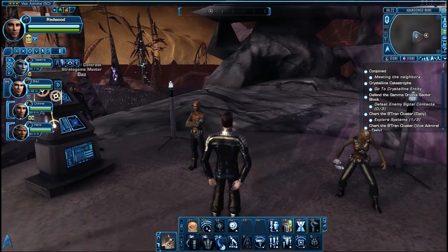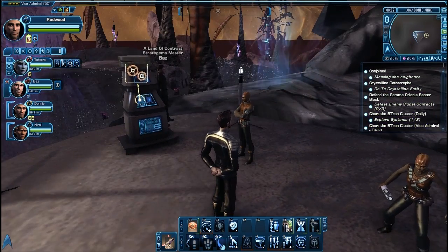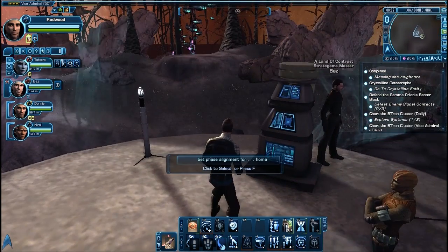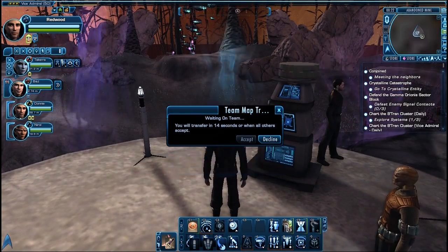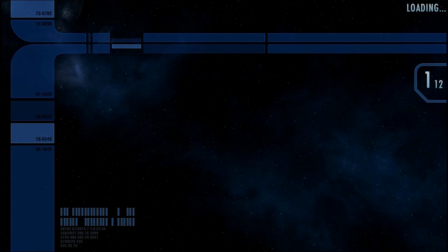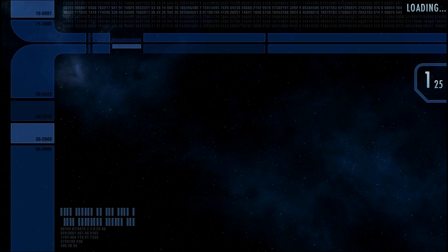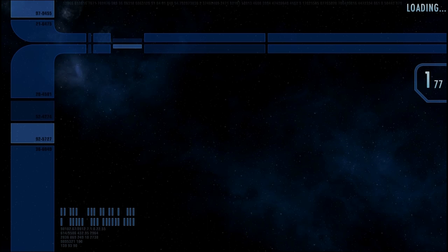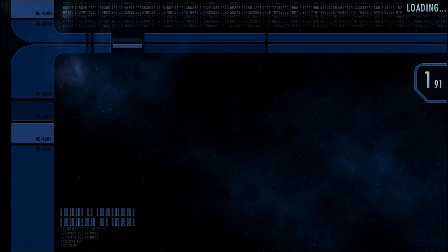Okay, setting phase alignment for home. Okay, so we're gonna take these aliens with us. Let's go. Aliens are friendly. Yeah, Zorbane says all we need is a good compass. We don't need no map. Though a sextant might be handy.